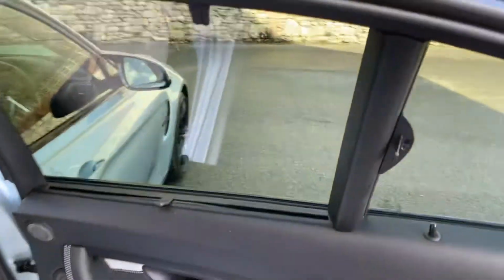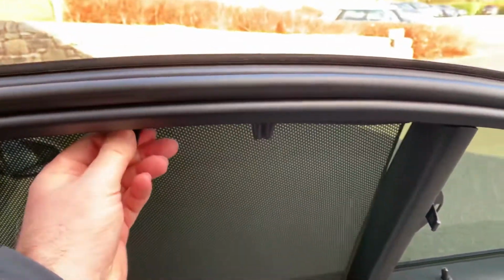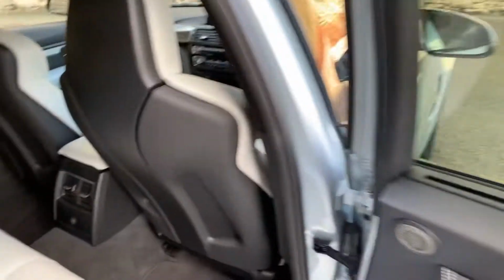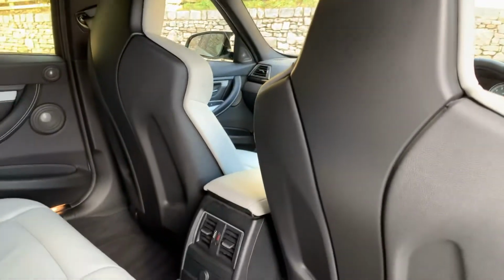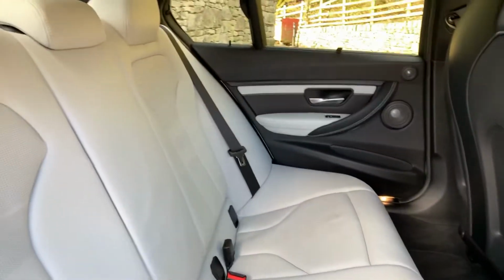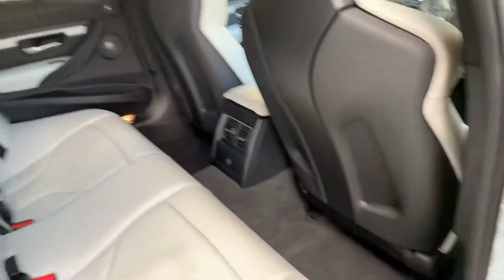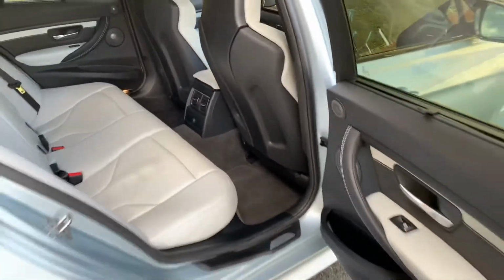So this car has manual blinds in the back, so not only got privacy glass, but you've also got these little handy blinds. Obviously the back of those M Sport seats there, this gorgeous Silverstone leather, really nice, and not bad room in the back of the 3 Series.